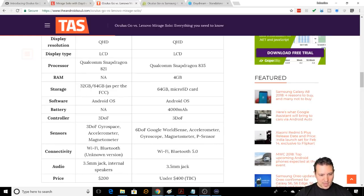Okay, great. So now, how about the storage? The Oculus Go will come in different setups. There will be a 32 GB version, which starts at $199, and there will be a 64 GB version. For that 64 GB version, we don't know the price yet. The Lenovo Mirage Solo directly comes with 64 GB. So it would probably be much fairer to compare the $399 price of the Lenovo Mirage Solo with the 64 GB version of the Oculus Go. But we don't know that price yet.